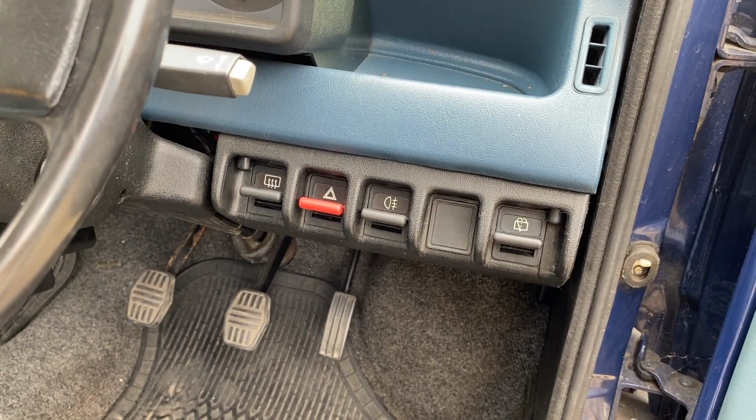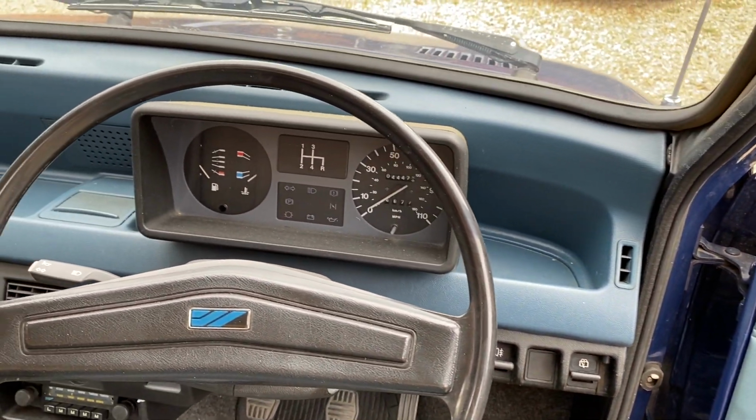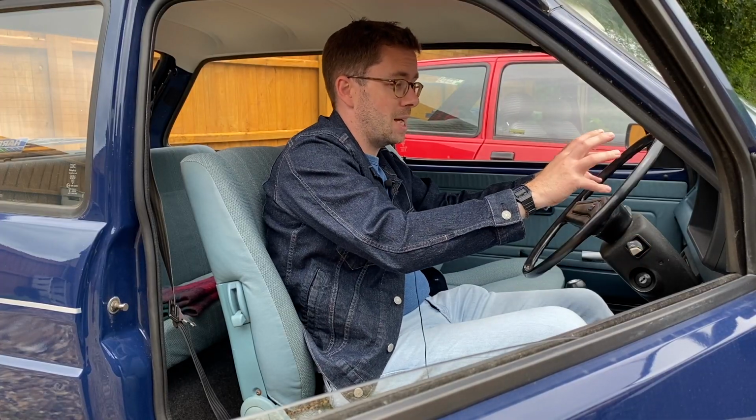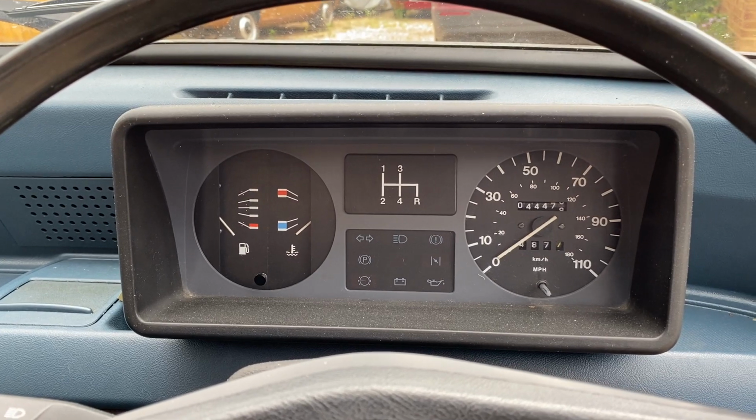It's very simple. We've got some very clunky big switches over here on the right to the steering wheel. Two diddly little column stalks which are very pleasant to use, I have to say. A nice big clear instrument cluster with very few warning lights or information on it.